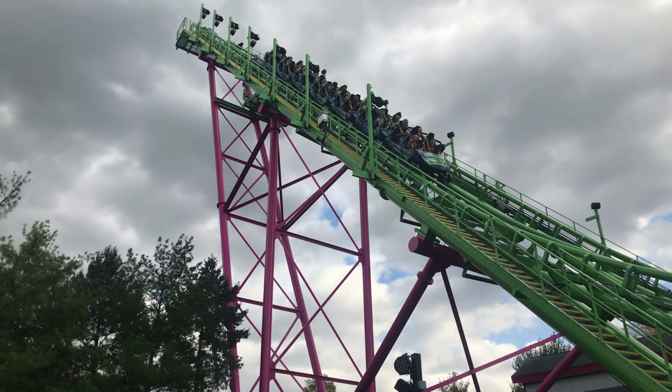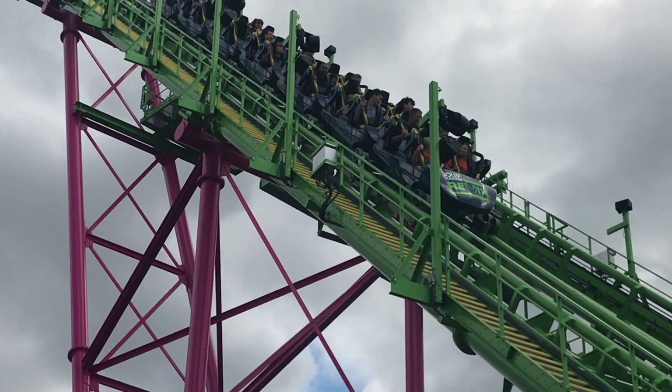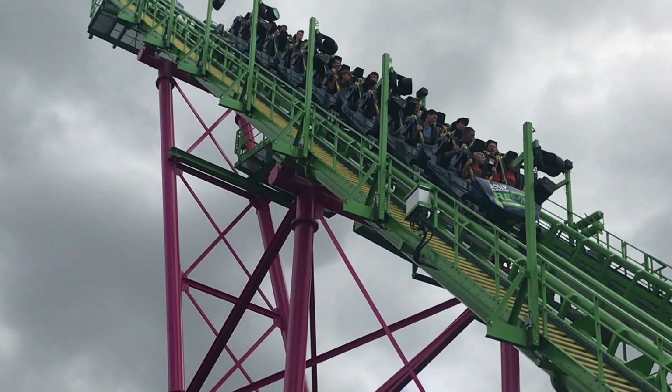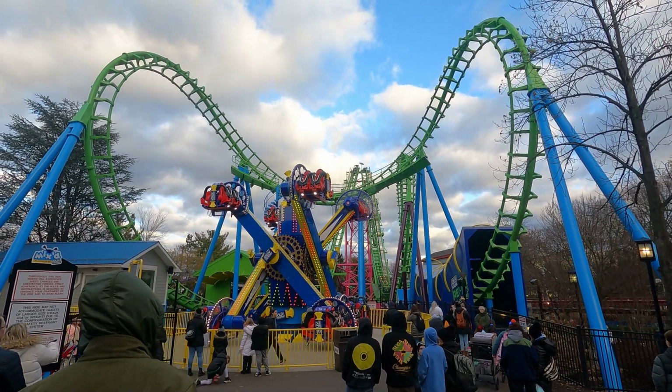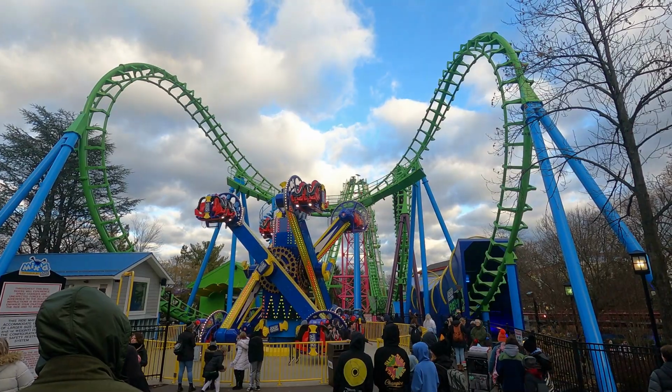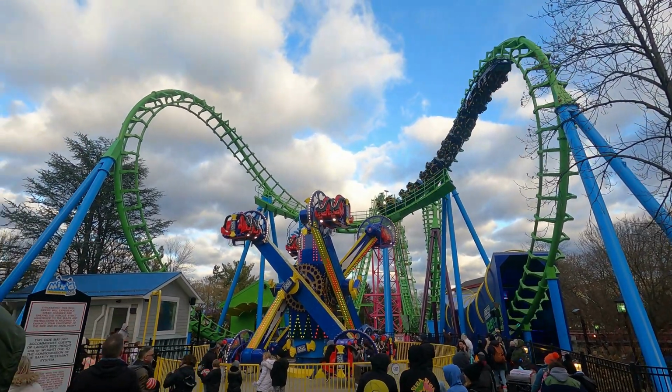Vekoma Boomerangs. They are either decent to good rides or complete trash. There is no in between. But what about Jolly Rancher Remix at Hersheypark? Now, this is a good Vekoma Boomerang. It's forceful, relatively smooth, and fun.